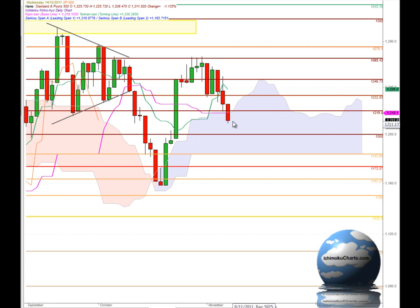Now, by trading within the cloud, the market is overall neutral, and if the market was trading above the cloud as previous, then we would have an overall bullish market, but the market has turned neutral, and it's been some time since we've seen a neutral market, although the last time we saw that it only lasted for a couple of days.